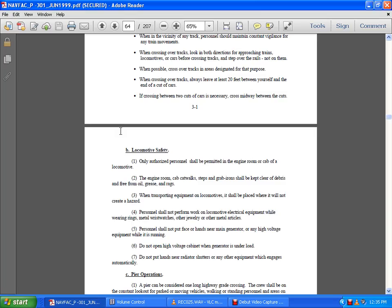When possible, cross over in the areas designated for that purpose. When crossing over the track, always leave at least 20 feet between yourself and the end of the cars. If crossing between 2 cuts of cars is necessary, cross midway between the cuts.